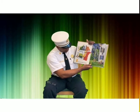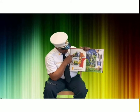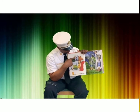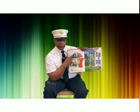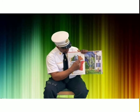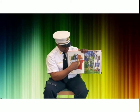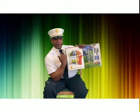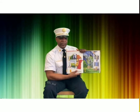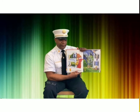K is for K tool, to open locked doors. You see this little tool here in the firefighter's hand? You see how it's shaped like a K? That's why it's called the K tool. A K tool is used so the opening slides over a lock. It's banged on with the axe to where it cuts into the lock, and then it's pried off the door, pulling the lock apart, making it so that we can open a locked door. So a K tool is what we call a forcible entry tool.